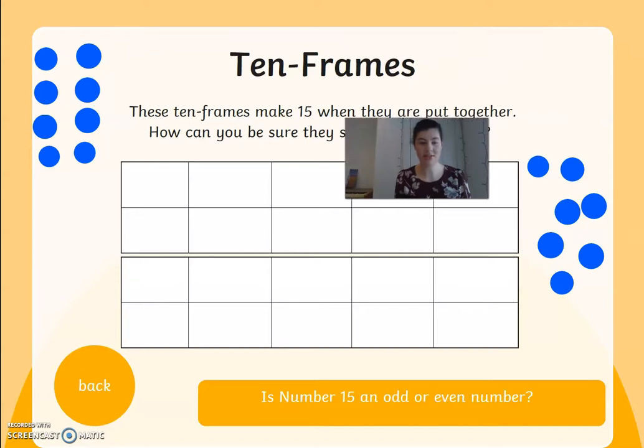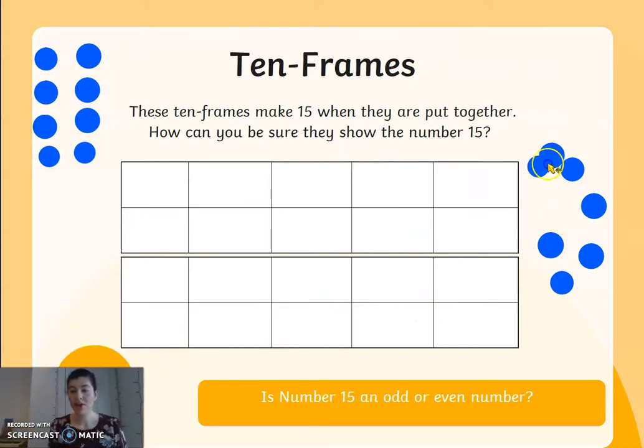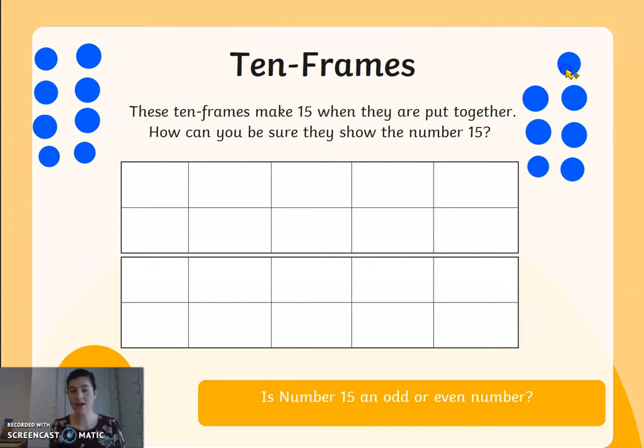I'm just going to move myself down here. 3, 4, 5, 6, 7. Have a look. Do we have the same number of counters in both groups? Don't, do we? We've got 8 in this one and 7 in this one.